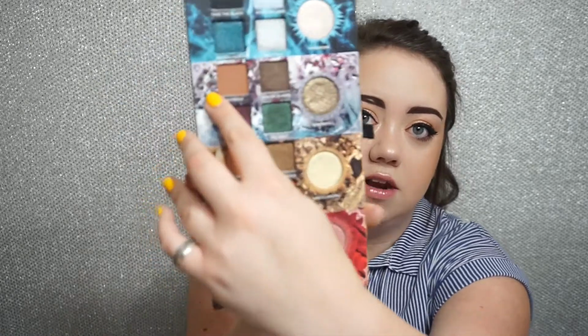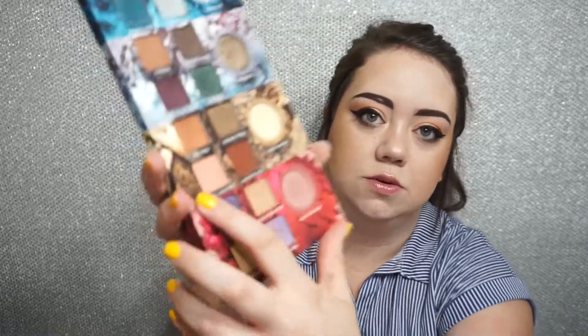I've been loving especially this one right here, Nymeria, this kind of brown shade, as well as this one, House Lannister. Those are my 2 favorite shades so far, but I do have more looks coming using this. So if you're interested in that, stay tuned.